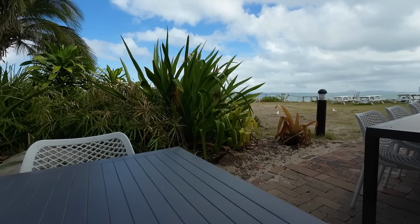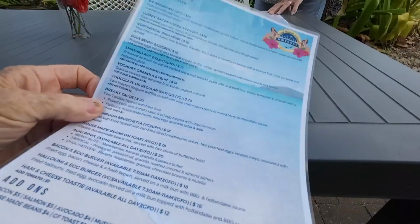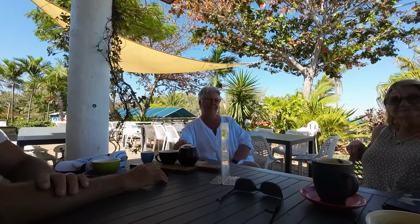Something a bit different this morning. This is where we usually come for coffee every day, but we decided to come up for brekkie this morning, so they do good breakfasts here. We've met John and Kylie off Turtle, and they've got their own little YouTube channel called Cruising Turtle, so keep an eye out for John and Kylie on the Cruising Turtle site.